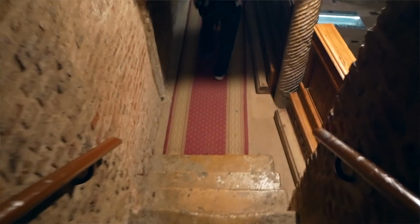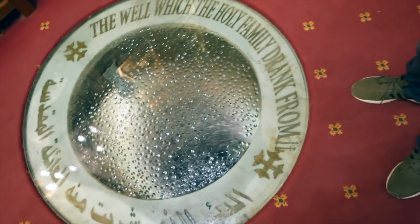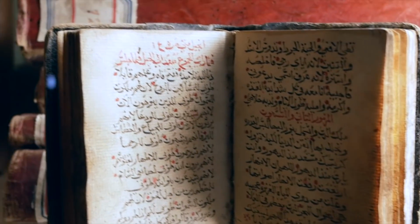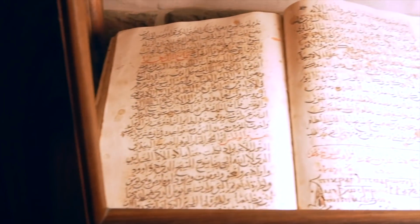Anyhow, the importance of this church is that Mary and Jesus spent almost 3 months here, and you can still see downstairs the original place that they lived, and also the original water well. You can also see all these books of the Quran and also Bibles in many languages, for example Arabic and also ancient Coptic, which is similar to Latin.